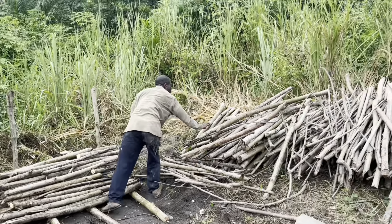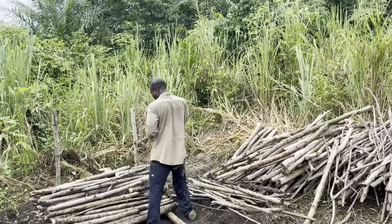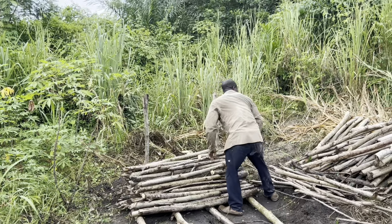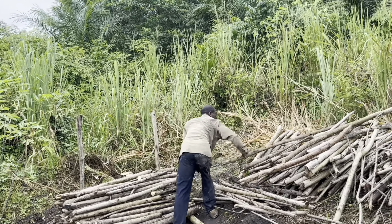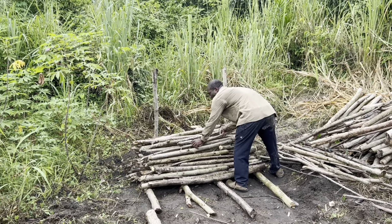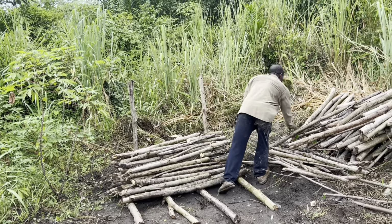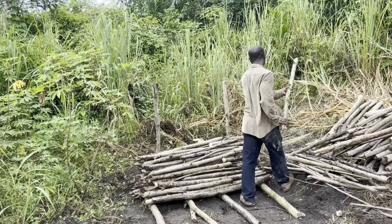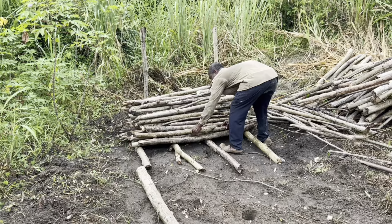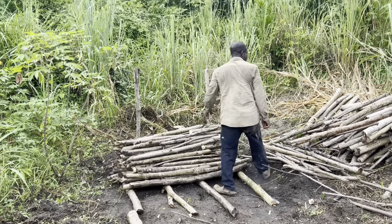So what kind of tree is this? Is it a particular tree, or is it any tree? You can use any tree. Oh, any tree. Okay. He's going to chop it the way he's doing it now, and right after he's going to arrange it and cover it with sand. Is he doing that here, or is he moving it? No, he's going to do it here. That is the reason why he has cleared the parts, so that he can bury the trees, the woods.